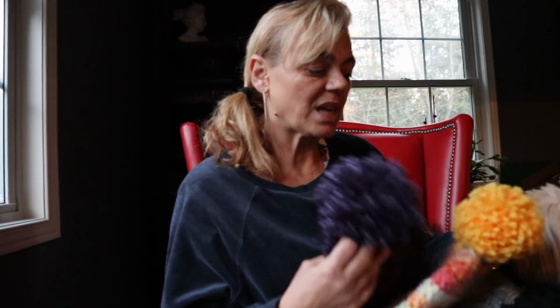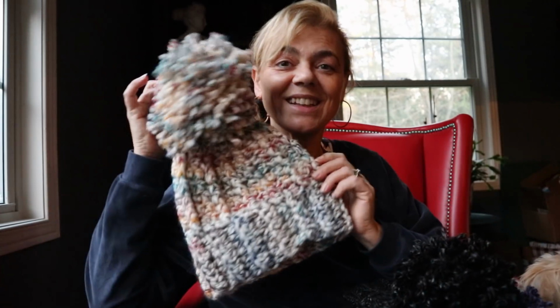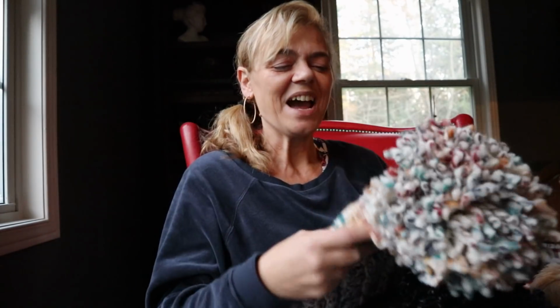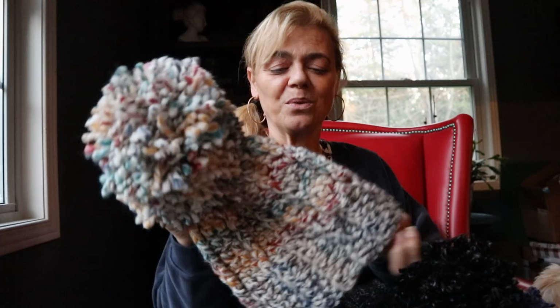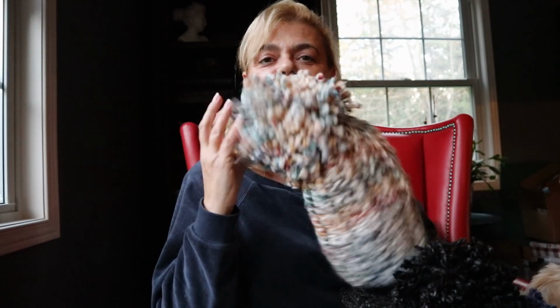And then what I did was I had some hats that were already made with no pom-poms. So there's 1, 2, 3, 4, 5 here that I just added pom-poms to. Like this one. This one's massive. Look at the size of this. I think I've showed you this one a couple of videos ago with the Hudson's Bay colors. And I had some yarn left over, added a big pom-pom.